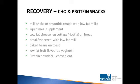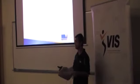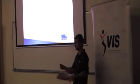Now, depending on the timing, immediately after exercise you want a higher GI, so you go for a white bread. If it's a little bit later down the track, you're more low GI, looking for a whole grain, something that's going to go into the system a little bit slower. Breakfast cereal with milk, obviously baked beans on toast, fruit, yogurt, and protein powders. Protein powders are convenient, but again, they've got to be managed. You don't necessarily need to be woofing into a great big tub of it.